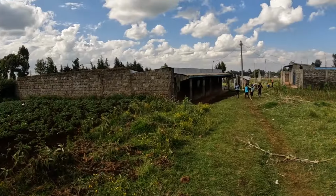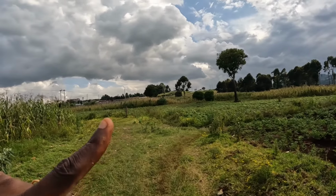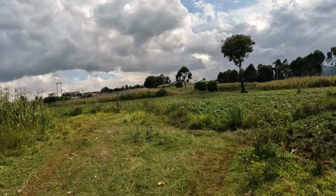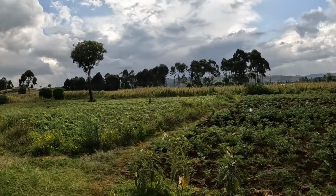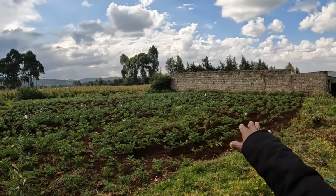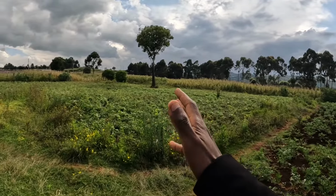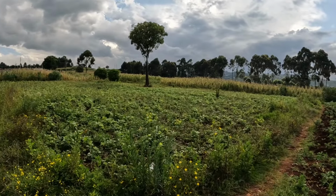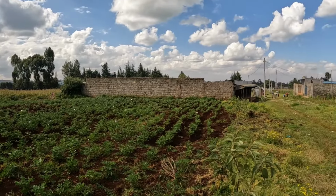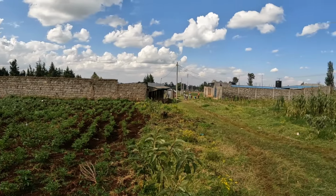So from Villa Found here, town is this direction, and from here is 10 minutes to town, okay? To Nairobi, 3 hours. So we have land here, imagine guys. This land is for sale. Actually, this land here with potatoes, I was told, is for sale. Even this one here with beans, I was told, is for sale. So if you guys are somewhere in America and you're interested, maybe being neighbors with Villa Found, this land here is for sale next to Villa Found.